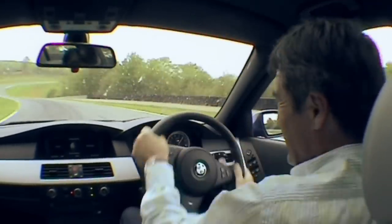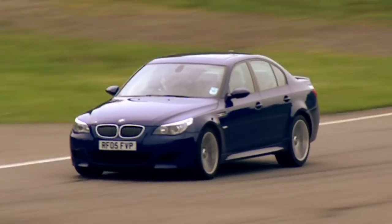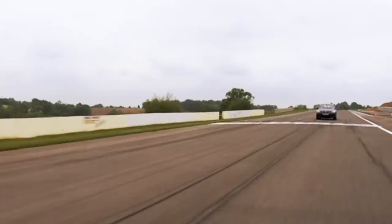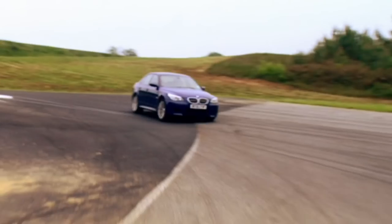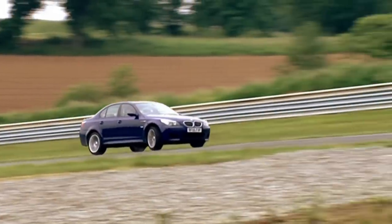You've got to remember, I've driven this car all the way from England with all our luggage and the camera kit. And now I'm doing this to it. What a car! Oh, it's got a heart beating, that's for sure. Unfortunately, the waiting list is such that if you ordered one today, it wouldn't arrive until mid-2007.